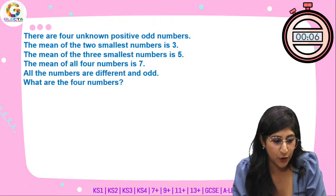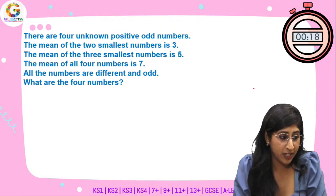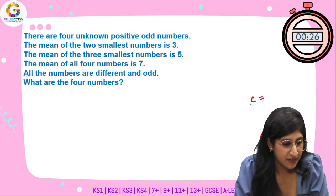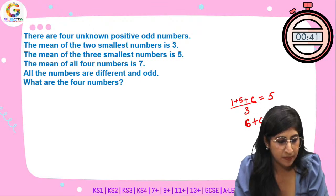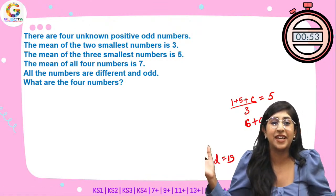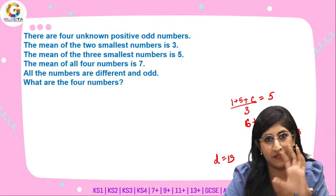I have a unique skill. I can talk with you guys and still do the questions. Like, that's multitasking. I'm running out of space. I have to hide it from you guys. Okay, I'm done. Now this was a pretty lengthy question. I am done and nobody is actually stopping the timer. But I'm telling you, I did it in less than 45 seconds.